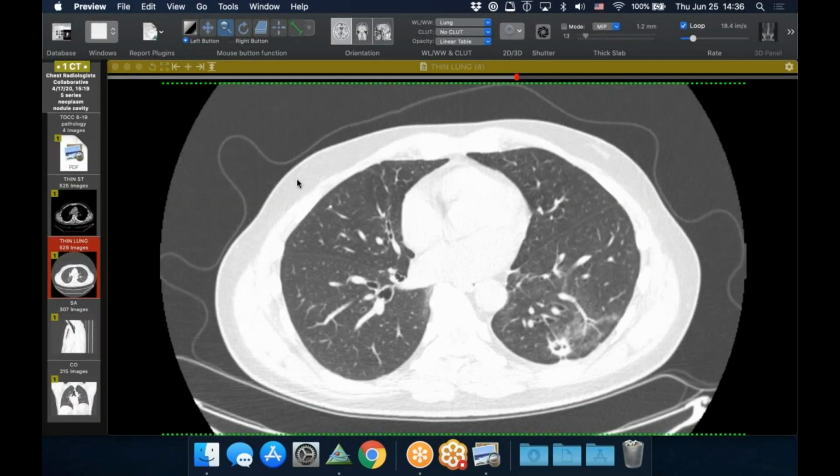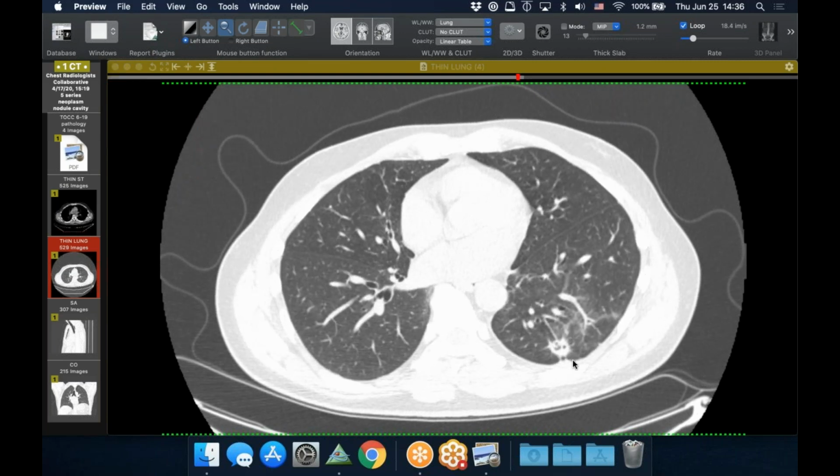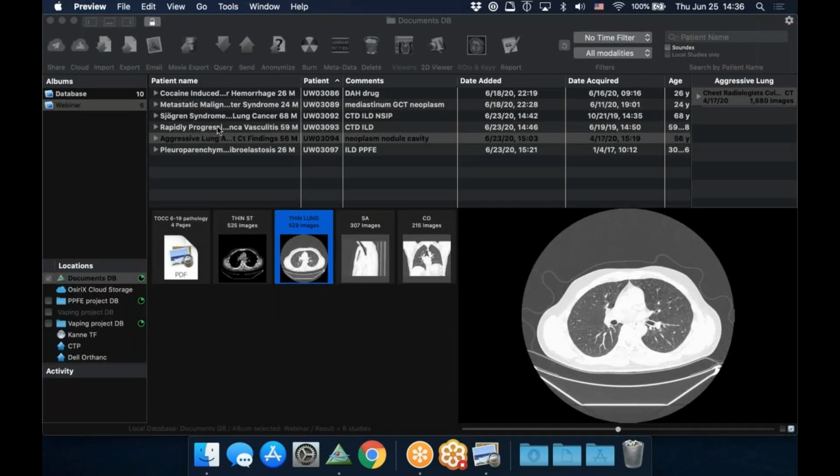But it was kind of cool to get to see the path on this otherwise innocuous looking early stage lung cancer. And there's nothing about it that tells you it's aggressive other than it's cavitary, and you can see these pleural tags, all signs that we typically associate with cancer.